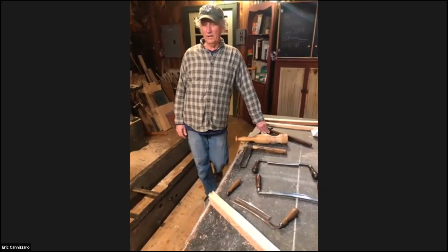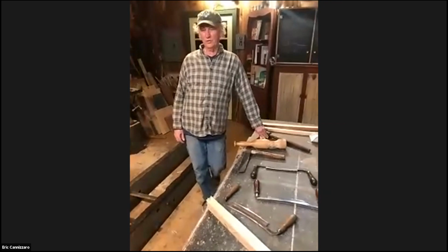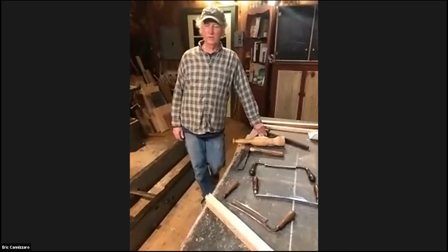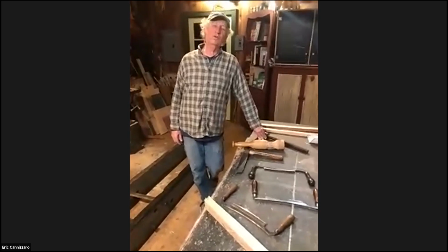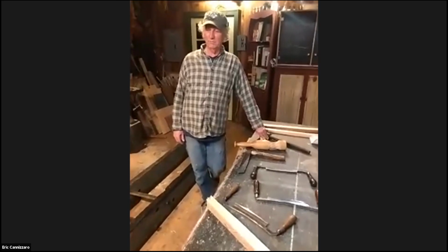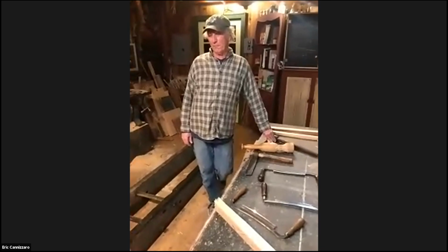Then you bring it into your shop and you're running it through the planer, you're running it across the jointer, running it across the table saw, and you still end up with a pile of cutoffs that you don't know what to do with, that you're going to use for some small project one day, but then after 10 years, you end up heating the shop with it.